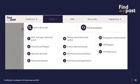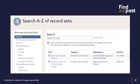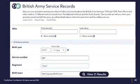Go to Findmypast, go to search, and then go to A to Z of records. And as I say, start typing in British Army Service Records, and you'll see that as you type, the collections will appear below. So there you have British Army Service Records and a British Army Service Records image browse. Well, you want the first one. You don't want the browse in this case. You want the first one.